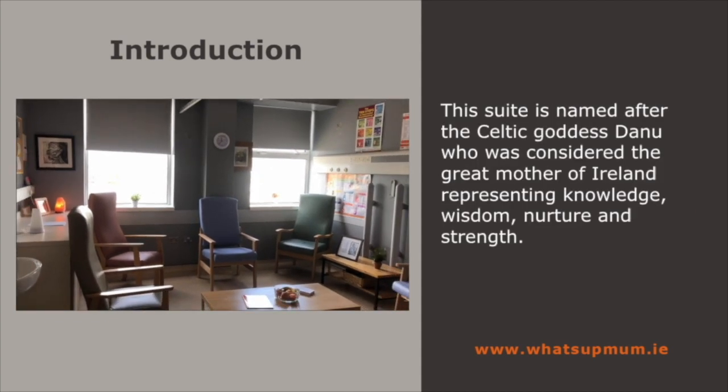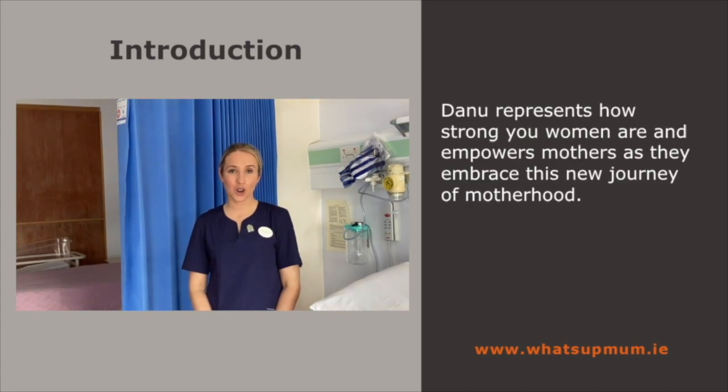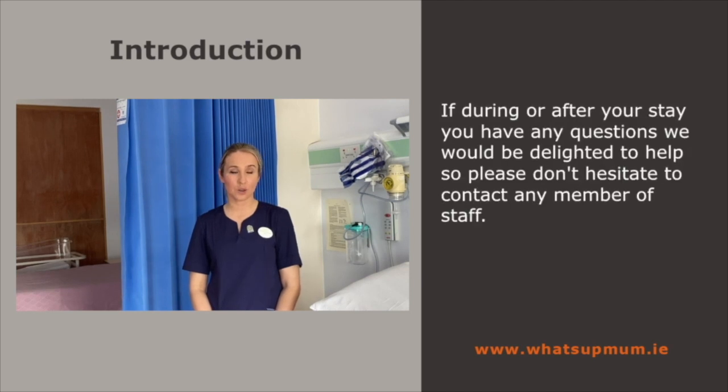This suite is named after the Celtic goddess Danu, who is considered the Great Mother of Ireland, representing knowledge, wisdom, nurture and strength. Danu represents how strong you women are and empowers mothers as they embrace this new journey of motherhood. If during or after your stay you have any questions, we will be delighted to help, so please don't hesitate to contact any member of staff.